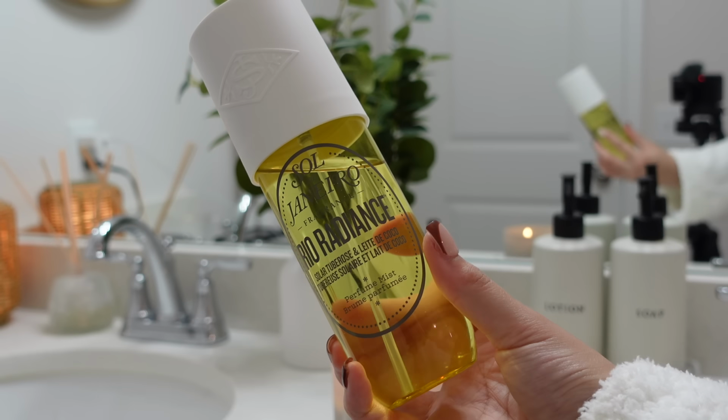Now, to top off the daily hydrating treatment coconut smell in my hair, I also use the Sol de Janeiro Rio Radiance Body Spray, because as you guys can see on their website, these are hair and body mist. And girl, that is my last step to my coconut scented hygiene routine.